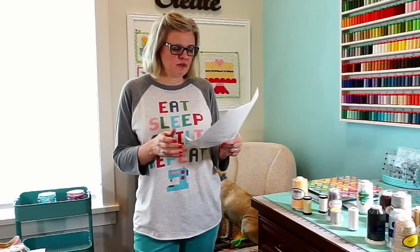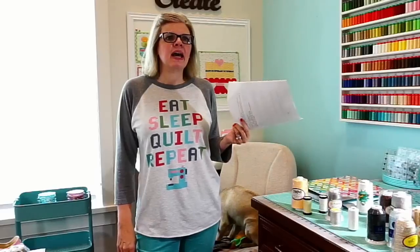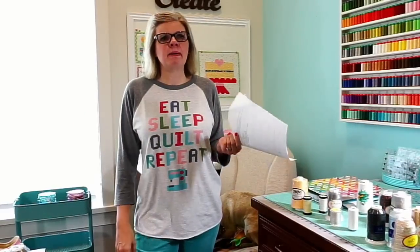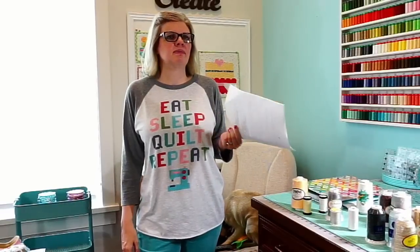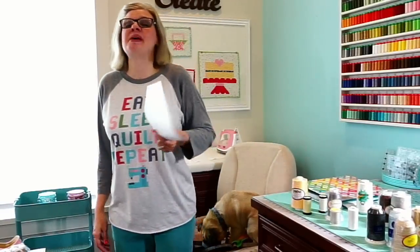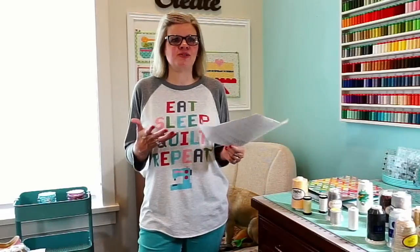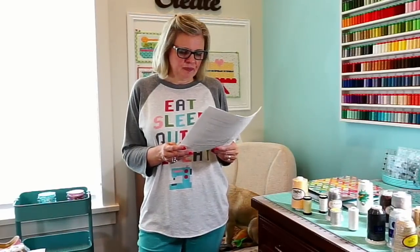That's just personal preference. I usually find the pattern first and then the fabric second. But I think that just depends. If I see a fabric that I love, I will come up with something to make it. Or if I see a pattern that I love, I'll come up with something to make it. So I think it's just, if you love something enough, you just do it. You figure out a way.